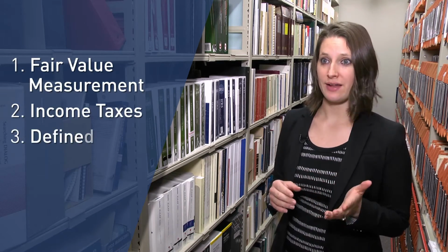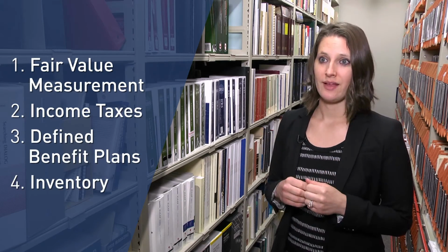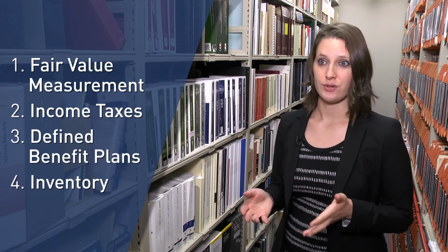The FASB is testing the board's decision process by evaluating 4 specific areas, which include fair value measurement, income taxes, defined benefit plans, and inventory. The board is also evaluating interim requirements. So what we expect to see is whether the board's decision process is actually effective at coming up with consistent disclosures from one topic to the other. Is it helpful for the board to go through this process?